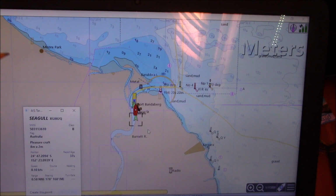Oh, the last bit of the data package has popped in. He's 8 metres long and 2 metres wide. I'd say it's a very small yacht, Class B transponder, and that's all the information we can get off it.